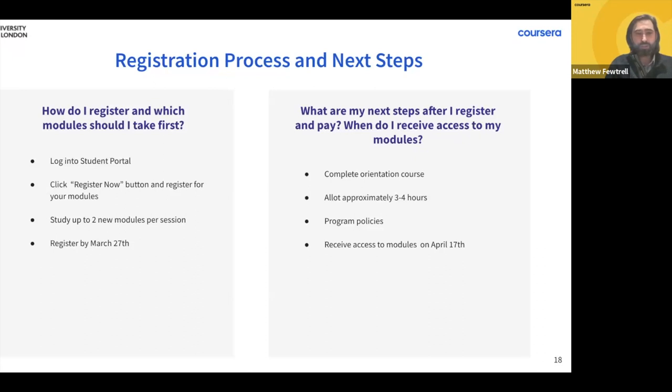Once we open the registration, you'll need to log into the student portal, click the register now button and register for your modules. You will either pick one or two modules for the first session, with the first module that you will need to sit being the foundations for cybersecurity. And you have until March 27th to register for this course.